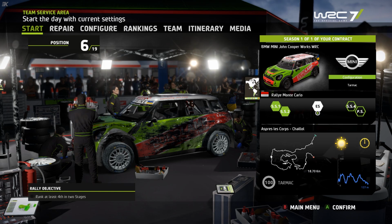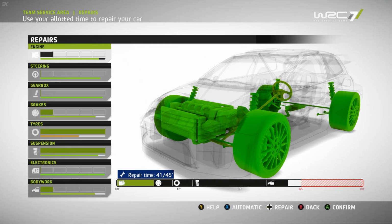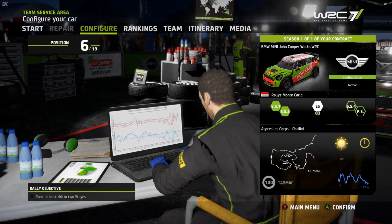So our car is slightly scraped and damaged after the first couple of stages. Let's see what we can repair. We can repair the engine, brakes, tyres, suspension and bodywork. You can't quite fix the steering and gearbox though. I know they're minor damage, so it shouldn't be too bad heading into the epic stage.